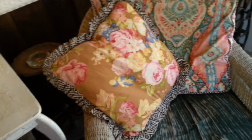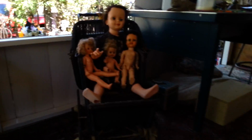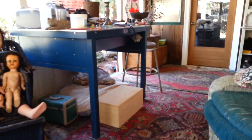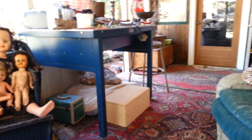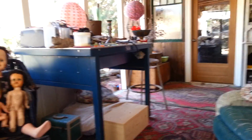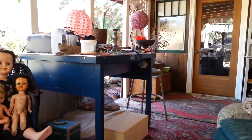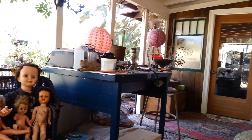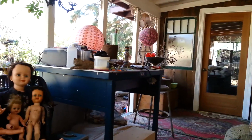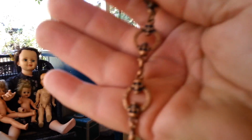I'm going to sit my big old butt down in this chair right here, and I am going to show you something else. Okay, you guys know that I'm trying to populate my Etsy site, which I don't even have up yet, so there's nothing to go look at. But I want to show you something I'm going to be selling. Let me do it like this so you can really get a good idea of what's on the chain.